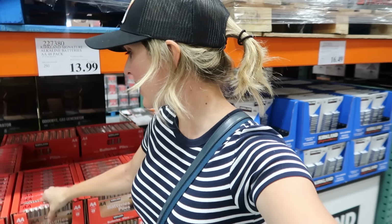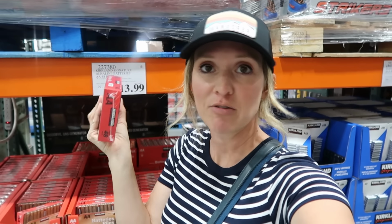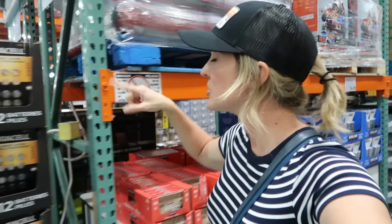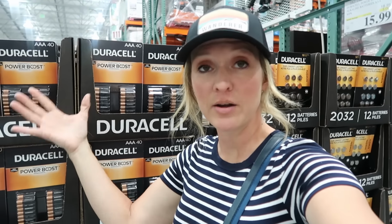And from what I understand, I'm pretty sure that these are actually Duracell batteries. They just have a Kirkland label on them. And even today, they're having a huge sale on the Duracell, which means you could get the name brand for the same price as the Kirkland brand, even though it's the same battery. If you're all about those brands, today they're the same.